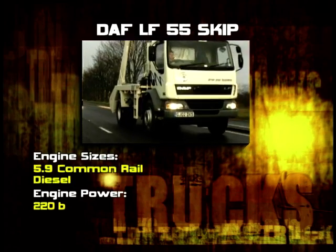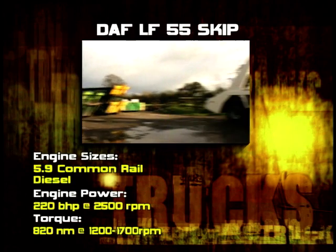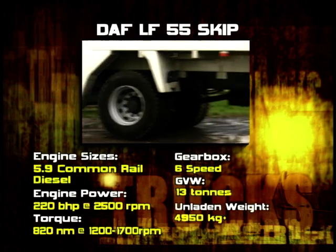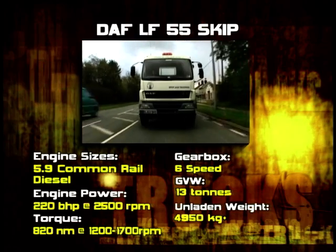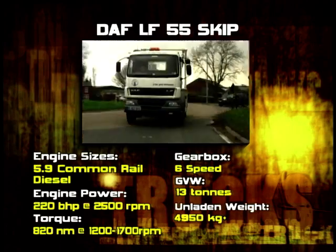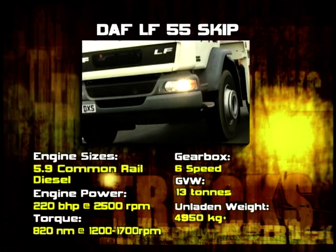The Paco 5.9 litre engine is rated at 220 brake horsepower and 820 Newton meters torque. This is matched to a ZF 6-speed gearbox. It has disc brakes all round, and has a great unladen weight that starts at 4,950 kilograms.